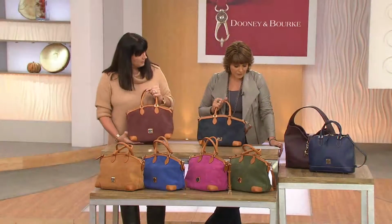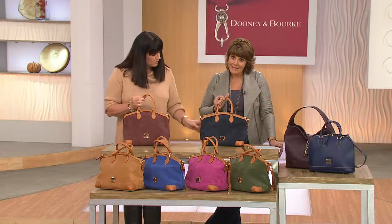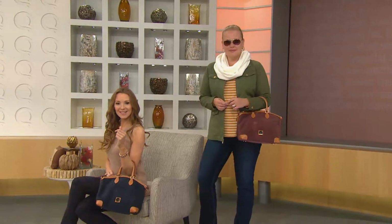Great. Beautiful size on this, I think, too. 13 3/4 of an inch wide, 10 1/2 inches high, and then you have your adjustable shoulder strap. And I don't have my strap, so I don't know what I did with it.